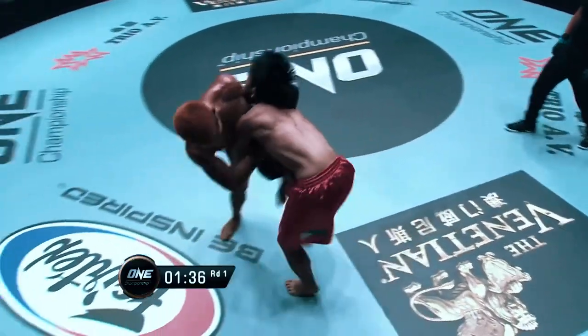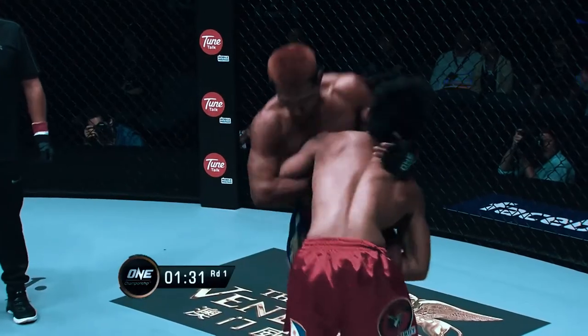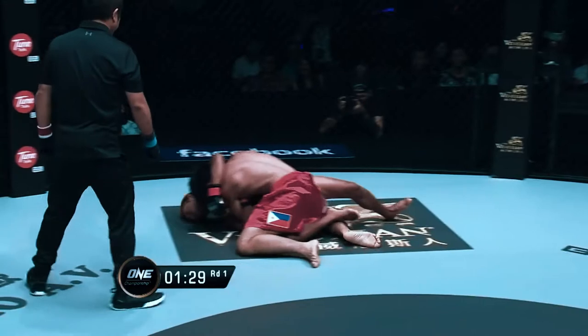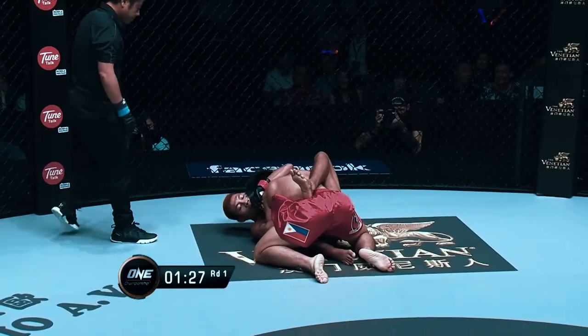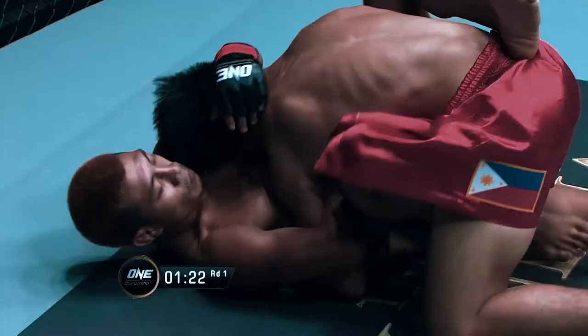Nice escape again from Pacio. He's got the single leg. Let's see if he can take down the wrestler now. Huge noise from the fans. Pacio scores a takedown into half guard. Let's see what Kongsirichai is like off his back.